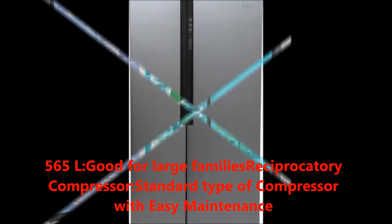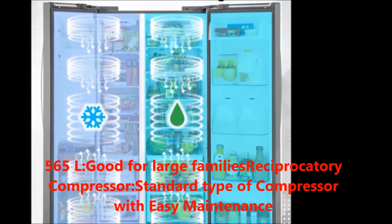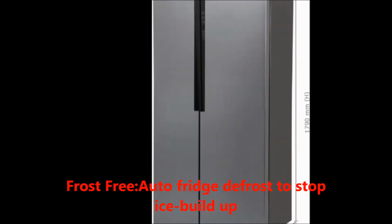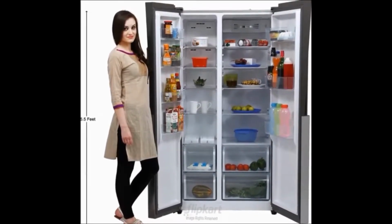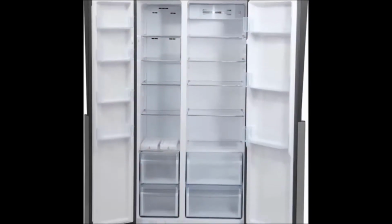Compressor type, reciprocatory compressor, which is standard type of compressor with easy maintenance. Defrosting type, frost-free auto fridge defrost to stop ice buildup. Specifications. Generally in the box we get refrigerator unit, user manual and warranty card.